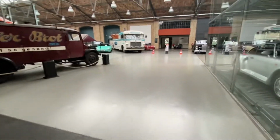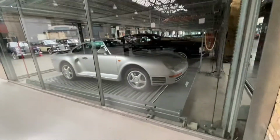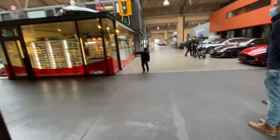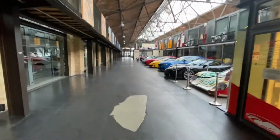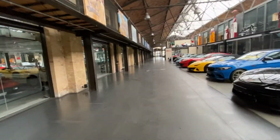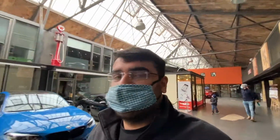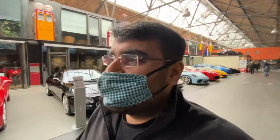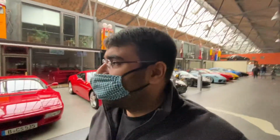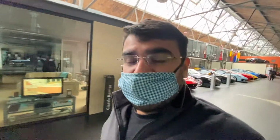I think now we'd have to go upstairs. The stairs are back where we just came from. See, I've never really seen anything like this before. I did post about this place on my TikTok like 2 weeks ago, and people were telling me that a place like this exists in Denmark. There's also another branch of Classic Remise in Dusseldorf. I wish they'd make something like this in the UK, because I think it needs to be done.